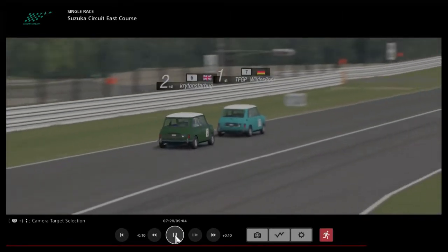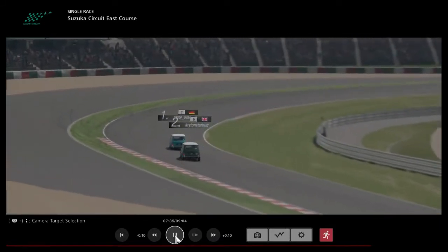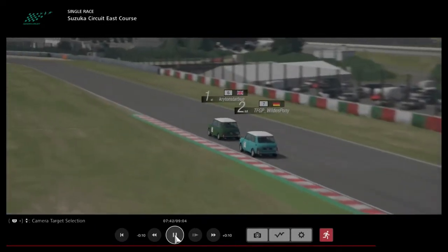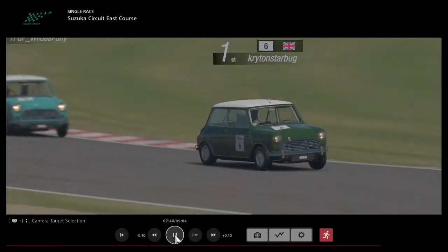And here we are, coming into turn 1 on the last lap. It's between Crichton Starbug and Wild Pony. Here we go. Into turn 1. What will happen? Will there be a change of place? Wild Pony goes slightly wide, and we just managed to go in on the inside and take him.